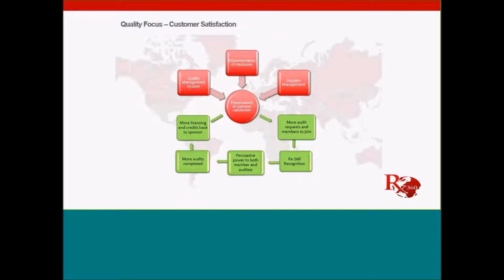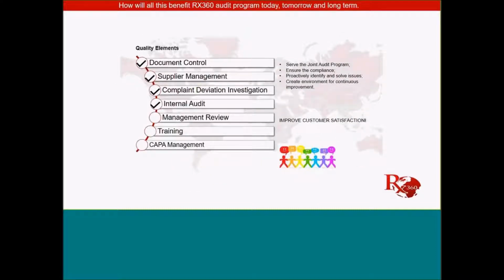The quality-focused customer satisfaction. Recently, Rx-360 hired a quality manager who is helping and supporting us with this quality focus. Quality management system, enhancement of customer satisfaction. How will this benefit the Rx-360? Quality elements: document control, supplier management, internal audits, management review, training. Serve the joint program, ensure the compliance, proactively identify and solve issues, create environment for continuous improvement. Improve customer satisfaction.